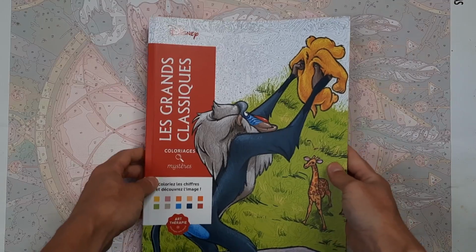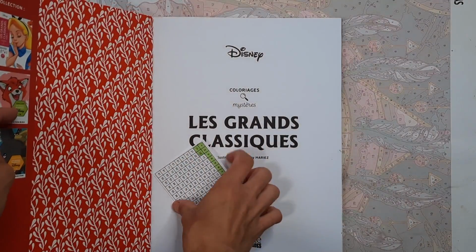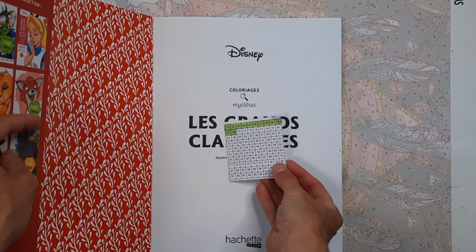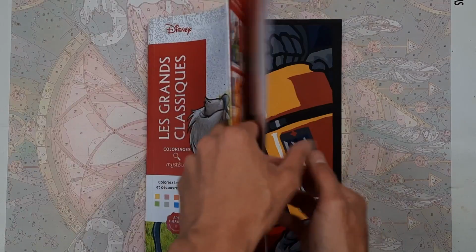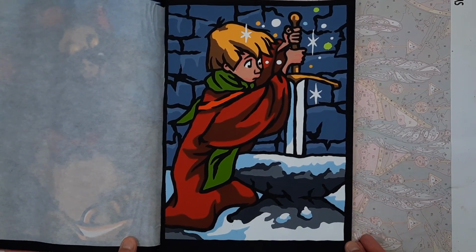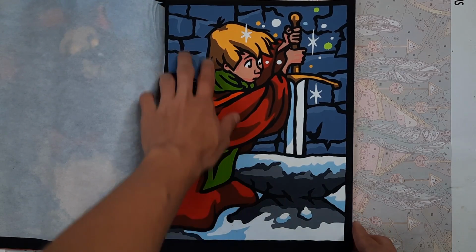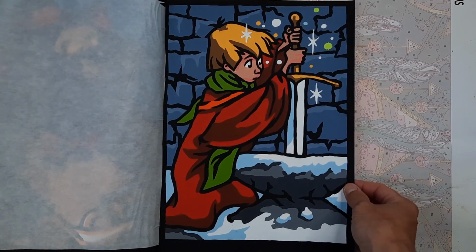Then we have Les Grands Classiques, the first tome. Oh, yeah, by the way, I started to add some of these to some of the books to just keep track of what I have done and, oh my god, all the things that I have yet to do. But the page for September was this one. It's Arthur from The Sword in the Stone. Really like how it turned out. I like the vibrant colors. I like the really thick black lines. Makes the image really pop. So yeah.